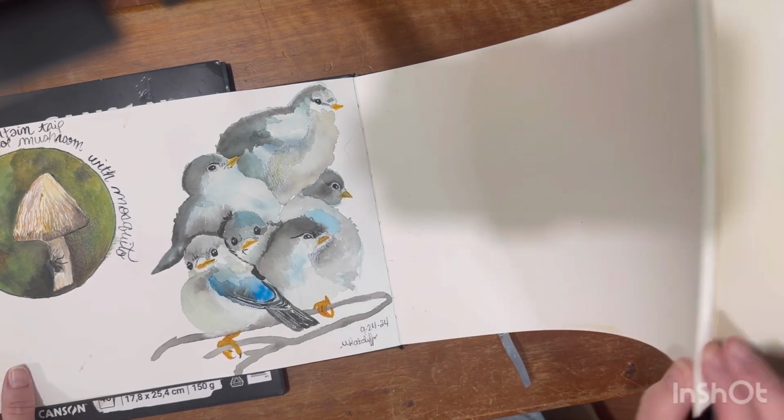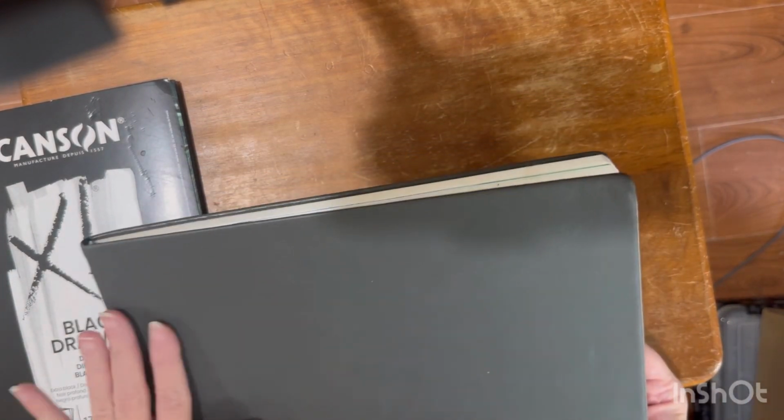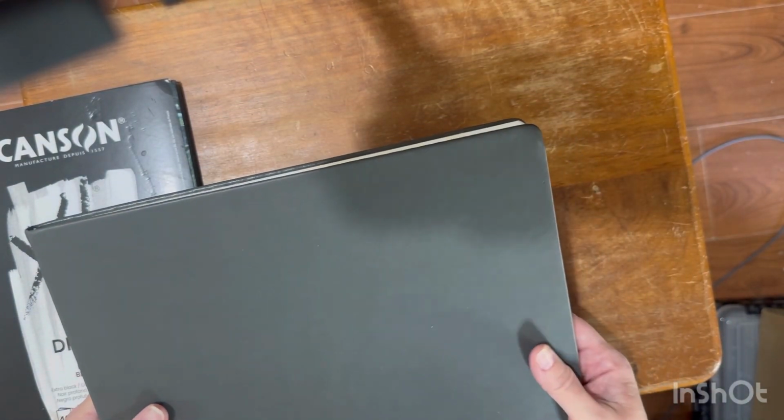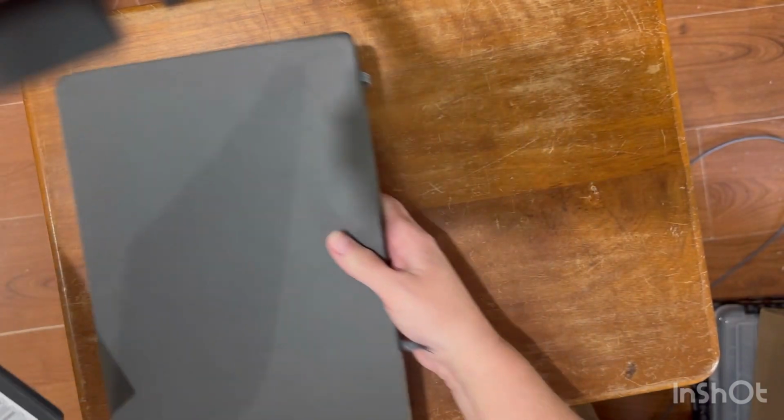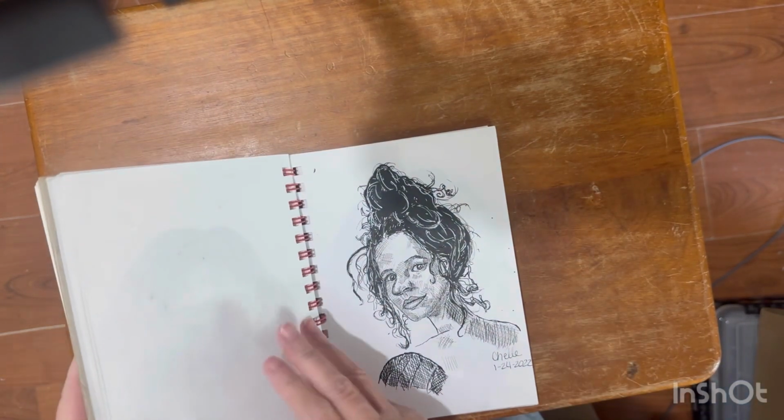That's all for this book, but it's a large book. I will, like I said, link it below. And it's not cheap. So let me bring this one. I'm going to go outside and see if I can do the back over here. Okay.